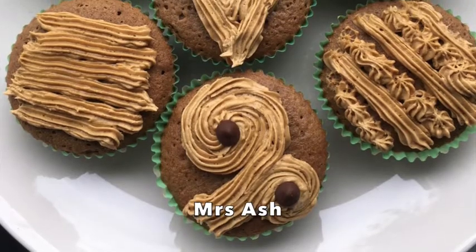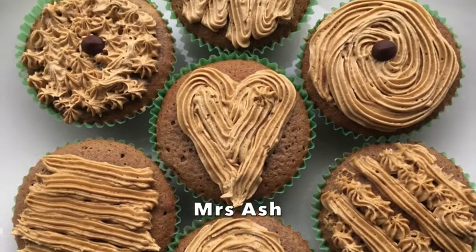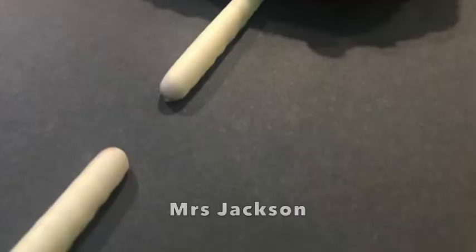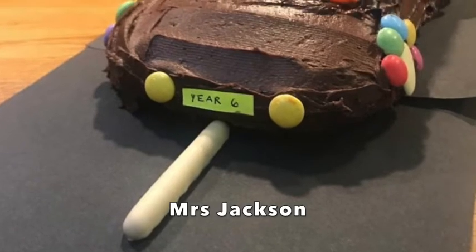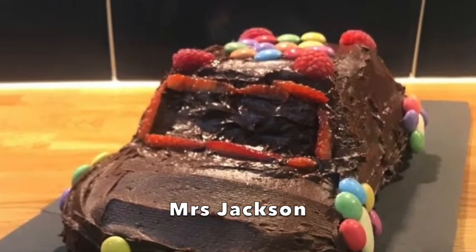Mrs. Ash has made chocolate cupcakes with some very, very intricate piping work on the top and the odd chocolate button. This cake is no car crash. Mrs. Jackson has produced a stunning showstopper of a cake, complete with Year 6 licence plate.